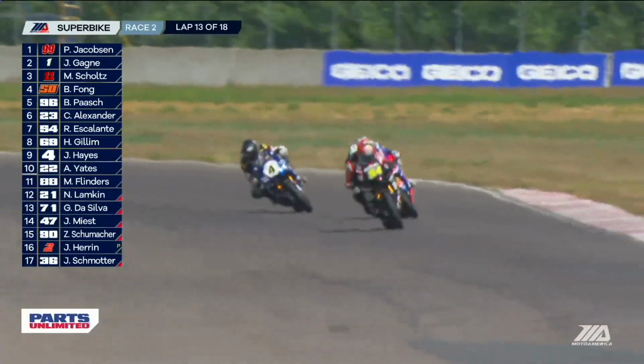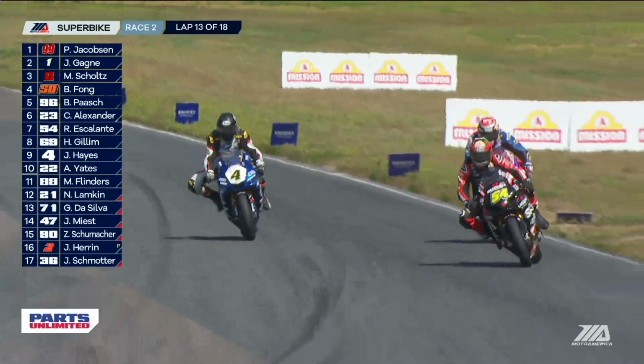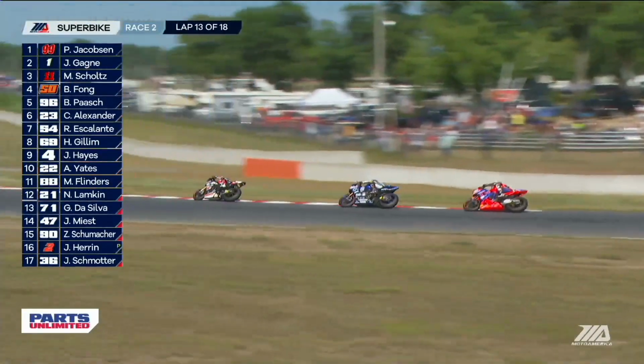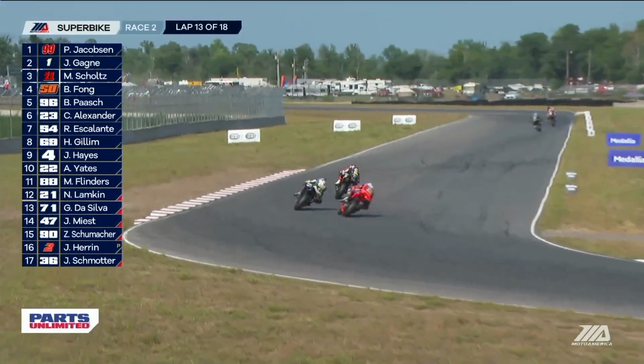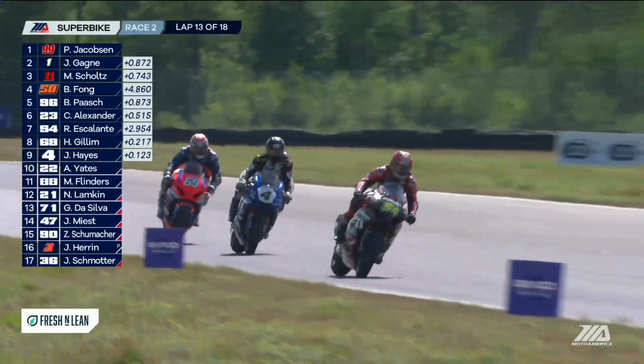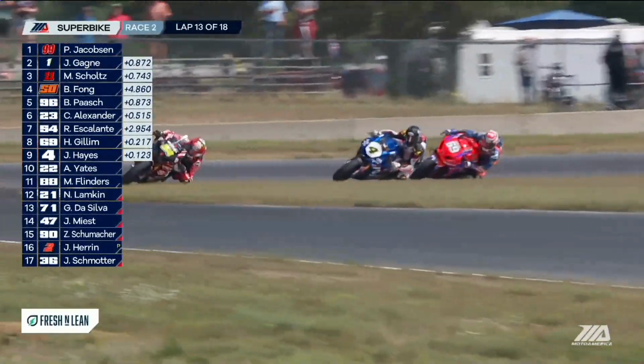It was a little bit surprising to see Richie this far off the pace here. And there goes Hayes under braking on Hayden Gillum. That's for position. Hayden Gillum having an outstanding weekend here at Brainerd International Raceway. Hayden doing triple duty this weekend. He's still got another race to come in Mission King of the Baggers.